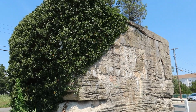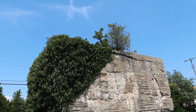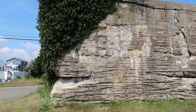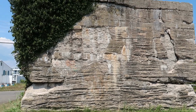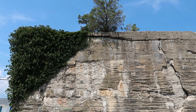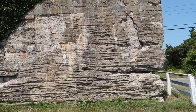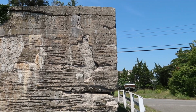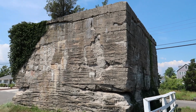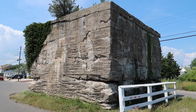Let me back up so you can see up on the top. Right up there, you've got trees and shrubs growing on it. It's amazing. This is so cool. I wonder, after society collapses and people are no longer around, stuff like this, how long is it going to be here? And whatever comes next, are they going to look at this and wonder what it was? What are they going to think?